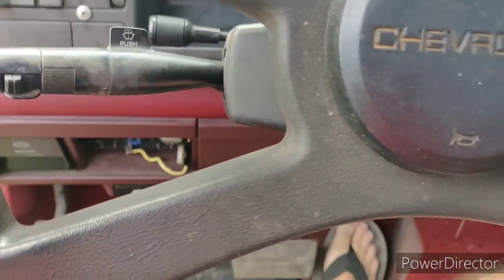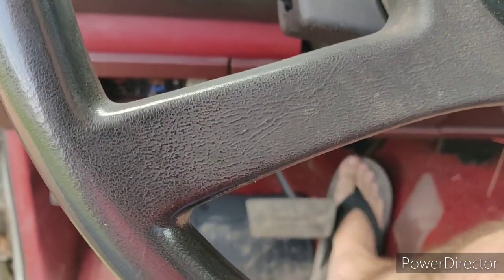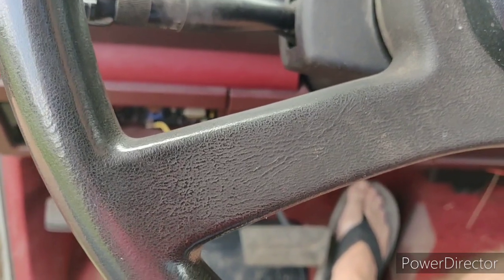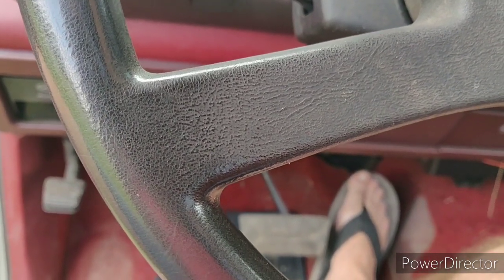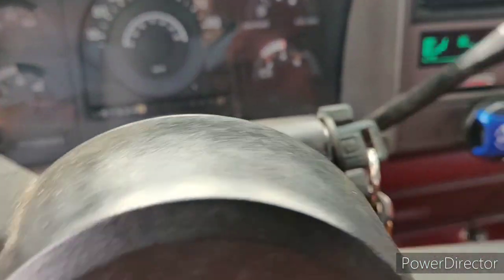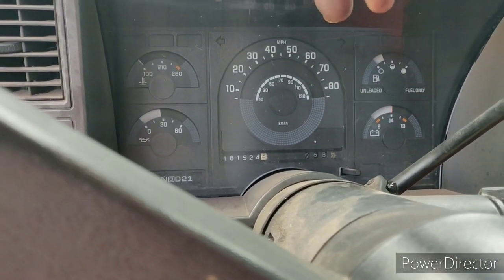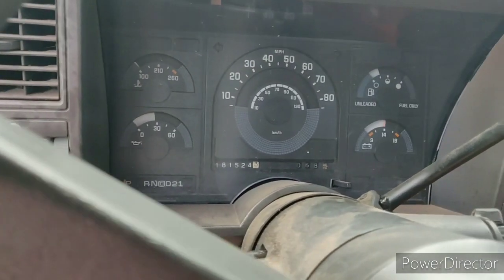Choke lets off. This is where we run into problems. Nope. Still got issues.